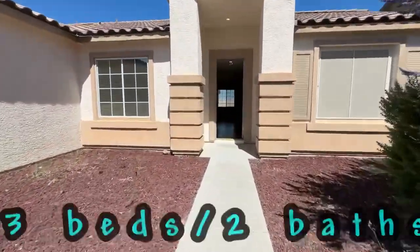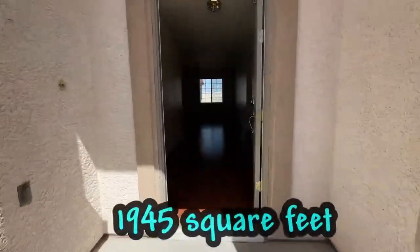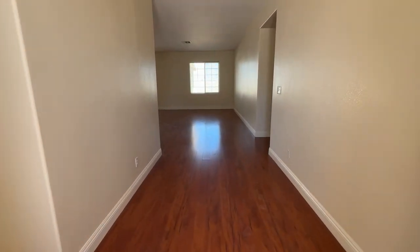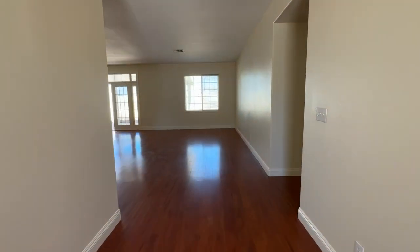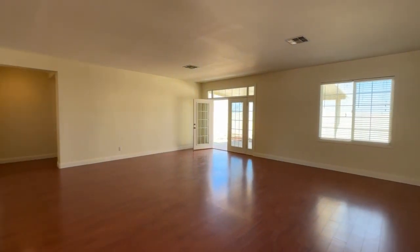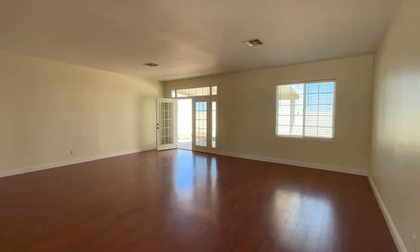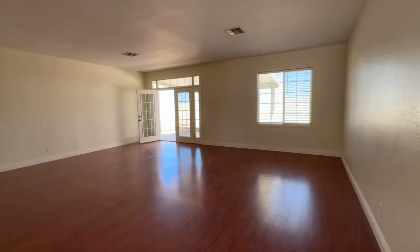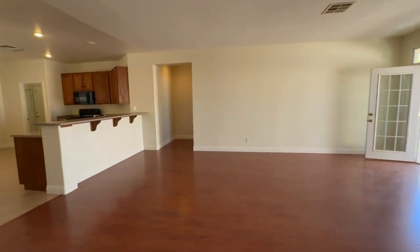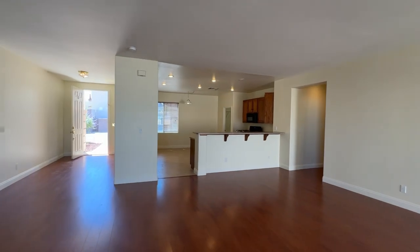Three bedrooms, two baths, 1945 square feet. Now, as you come in here, look at these pretty floors. It's just one big open floor plan here, which is awesome. Those beautiful French doors over there. Got one of those open so we can look at the backyard in a minute. But look at this space here. How nice is this? And then your kitchen right there, great for entertaining.